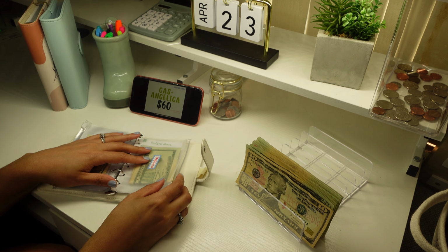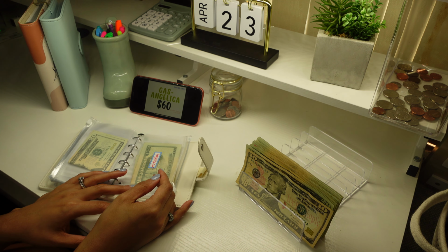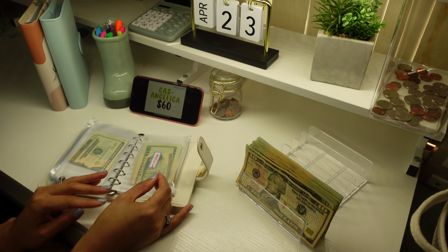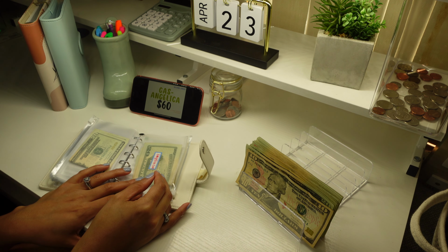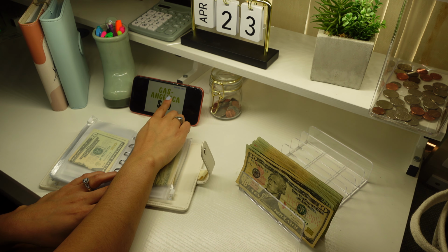And we are actually trying to pay in cash. Some of the gas stations near us actually offer a discount to pay in cash, so it ends up working out well. So I'll actually be filling up in cash.